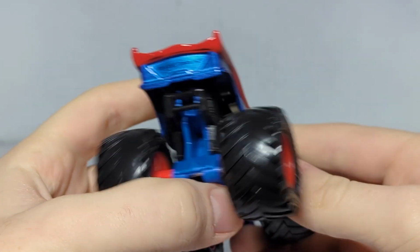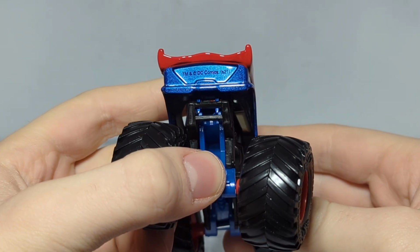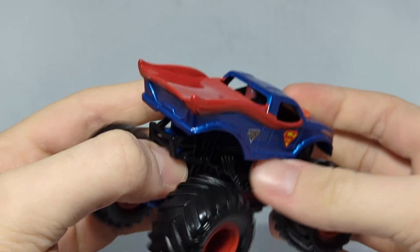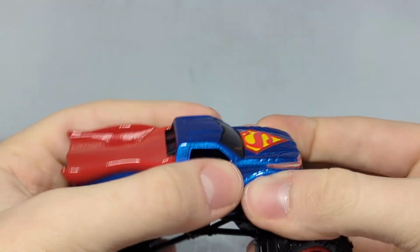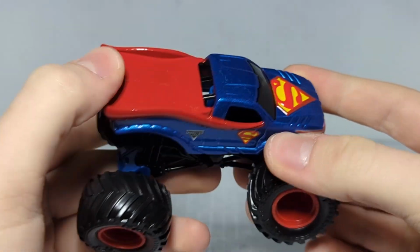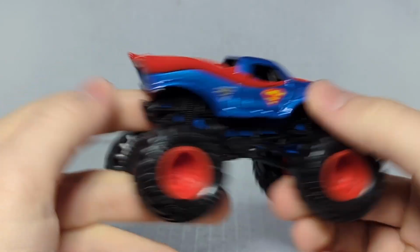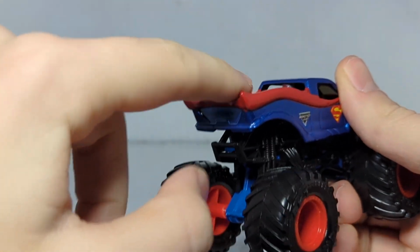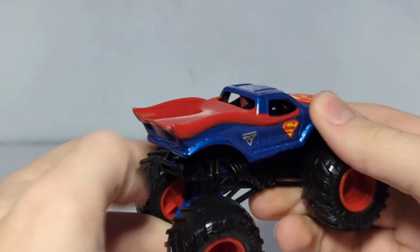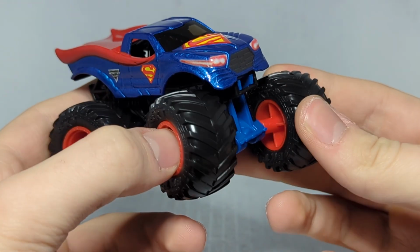The tailgate says TM or trademark and copyright DC Comics Series 21. S21, is that what that means? I don't know. And then, of course, molded onto the back of the truck, we have the cape, which has this really cool 3D design to it. It's not like the cape on the original Superman truck where it almost looked like a ruffle, potato chip almost. It had that cool ruffle design to it. This one's a lot more sleek looking, looks a lot more aerodynamic, but I digress. That is still really cool.